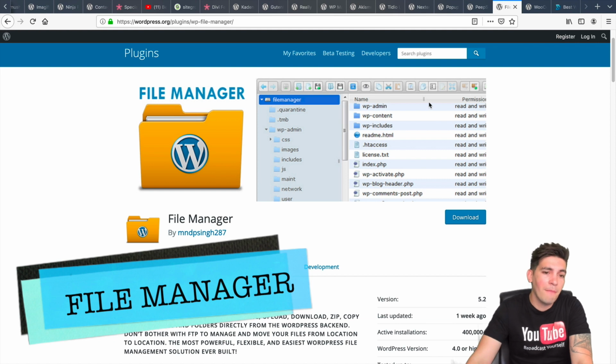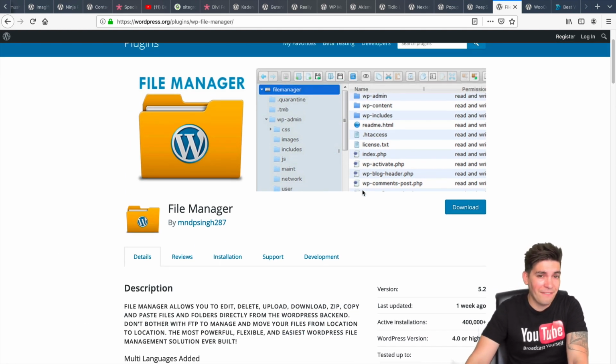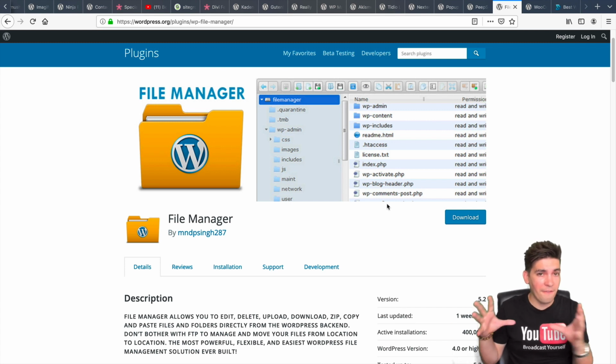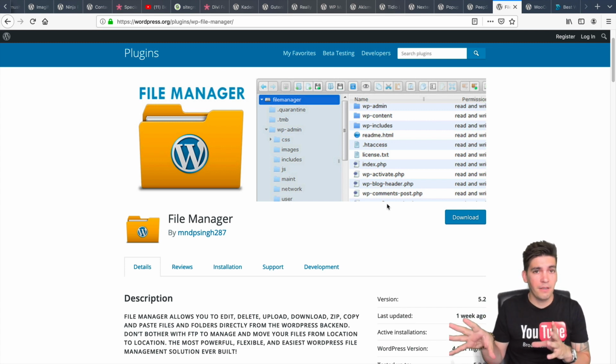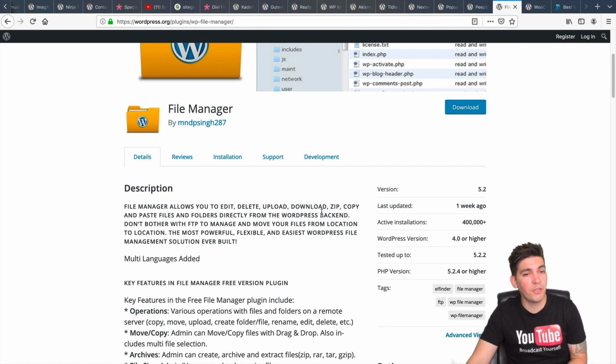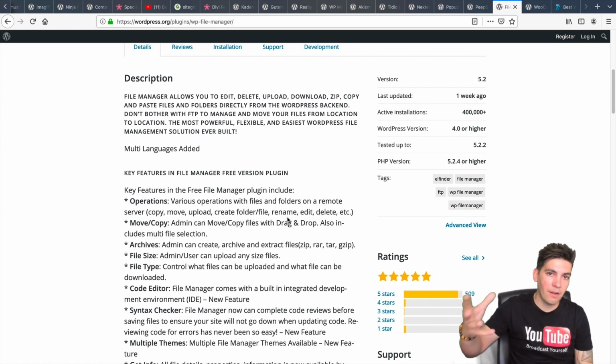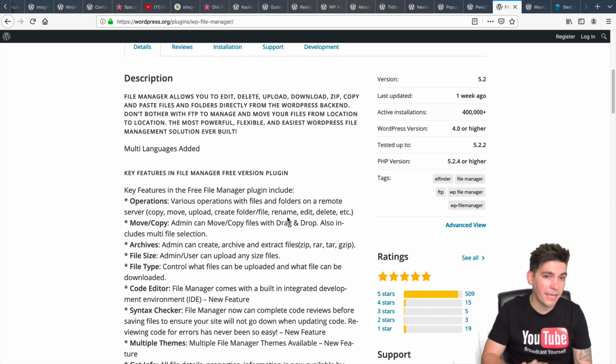Next is File Manager. Now, I like this plugin because, again, it acts sort of like an FTP manager where you can download everything from your backend right from your WordPress dashboard. So basically, you can download all the images. You can upload stuff to your server. You can upload all this different stuff. You can download everything without having to go access your cPanel, your FTP, etc. You can do it all from your backend right here.